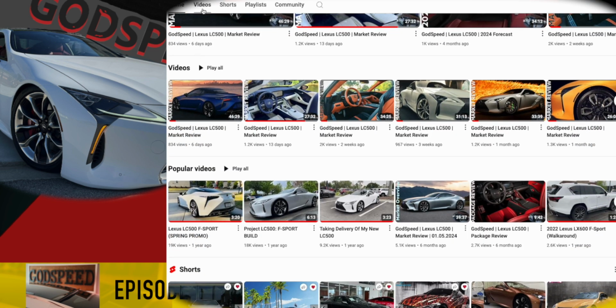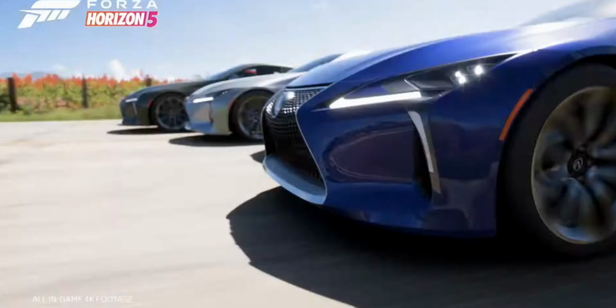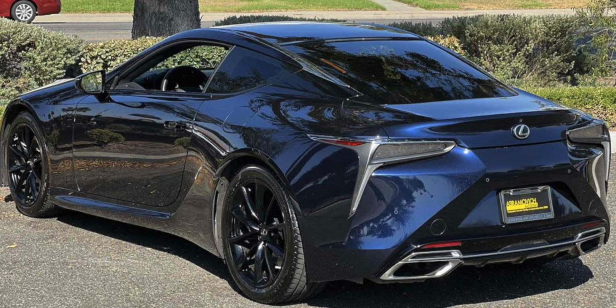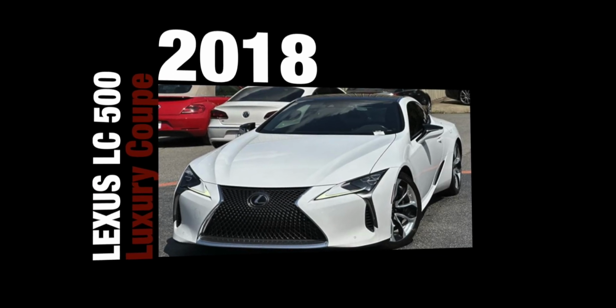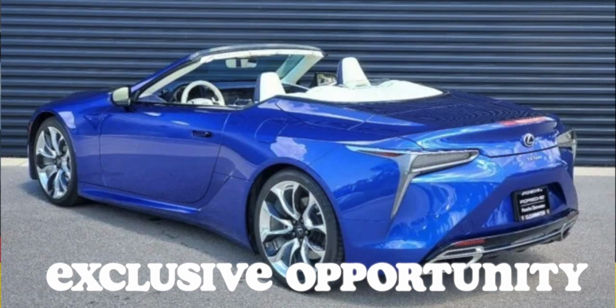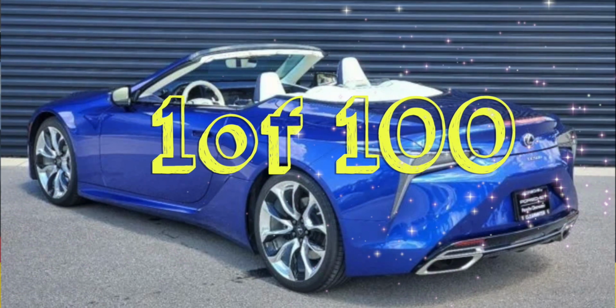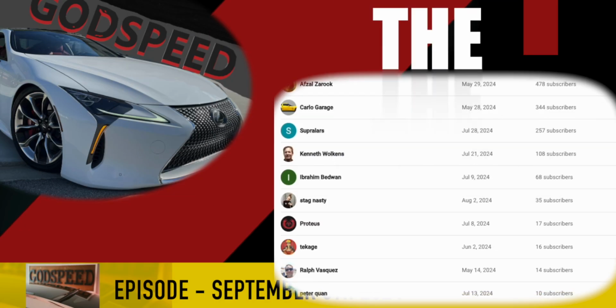Welcome to September, family, and the final month in Q3. My top 3 opportunities this week focus on the absolute lowest price and highest mileage LC500 that we've ever seen on the market. Also, we've got another $50,000 option with 0 accidents and the first ever 2021 convertible Inspiration Series opportunities under $90,000. All right, family, let's get into tonight's episode.